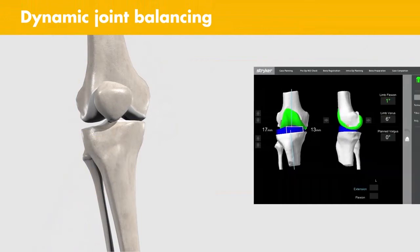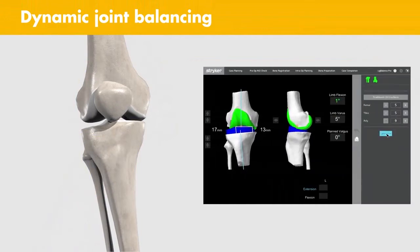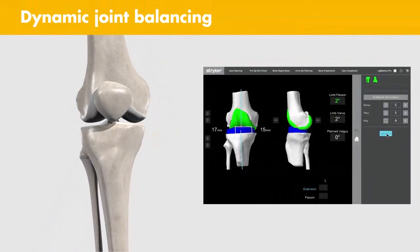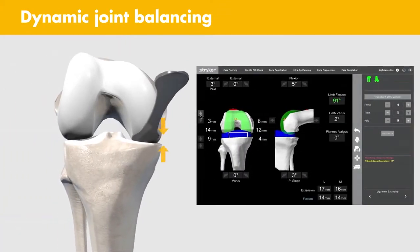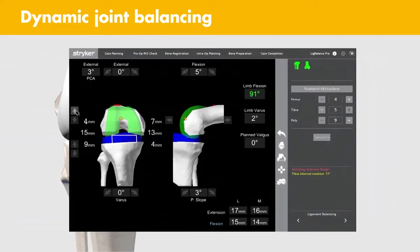Dynamic joint balancing. MAKO provides you flexibility to modify the pre-op plan. After completing a kinematic assessment of the joint, you can perform intraoperative adjustments to optimize implant placement.